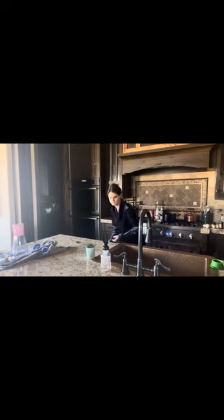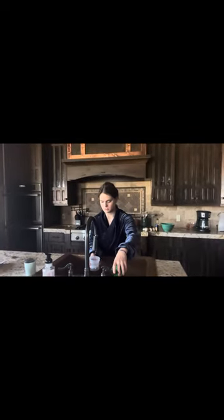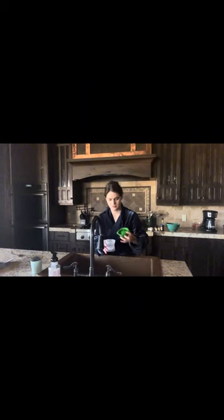All right. My sister and brother-in-law got these really cool kind of golf ball things. So he really enjoys it. And I'm gonna put it in the freezer.